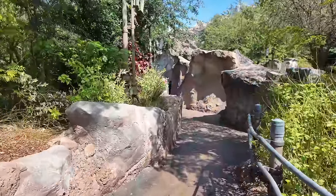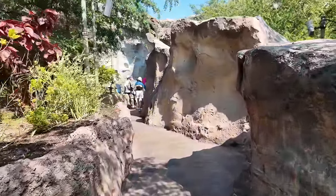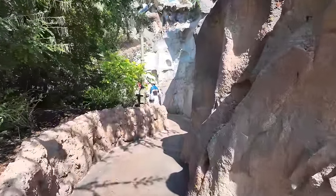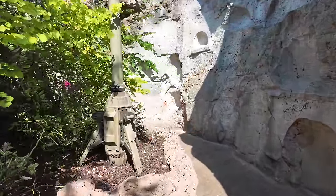I do have to say, at least the Lightning Lane for Rise of the Resistance, it's like not even a wait. Sometimes they dump you at the merge point, but this one takes you right on in, and I kind of love it.